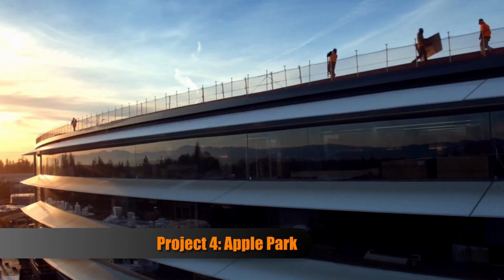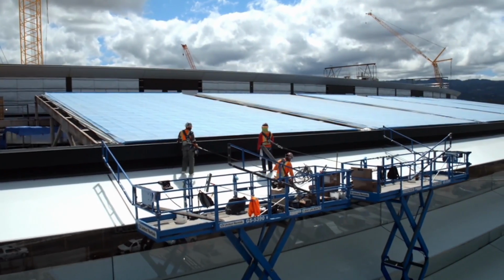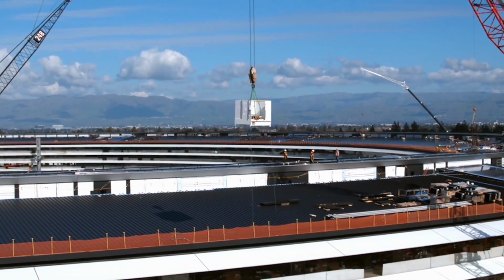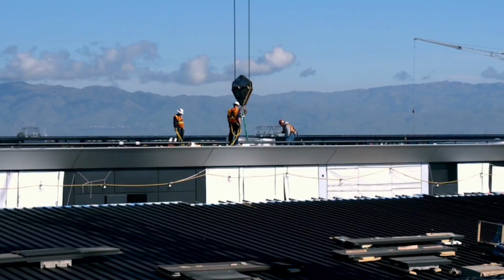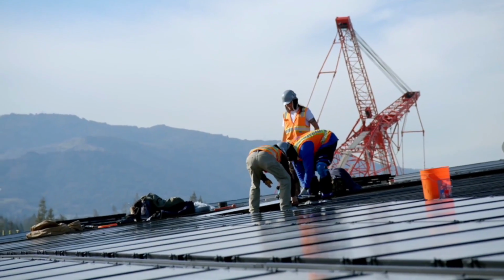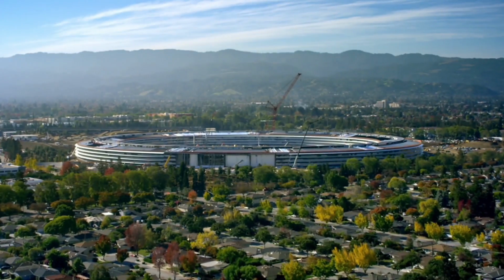Our fourth project is only a short drive away, Apple Park in Cupertino, California. This 175-acre campus was originally a vision in Steve Jobs' mind. Today, it is a center for creativity. The 2.8 million square foot main building has panels of curved glass and 17 megawatts of rooftop solar. A naturally ventilated building, it is projected to require no heating or air conditioning for 9 months of the year.